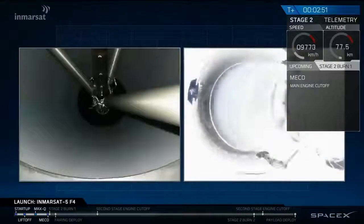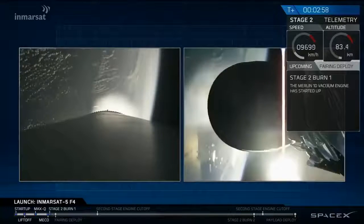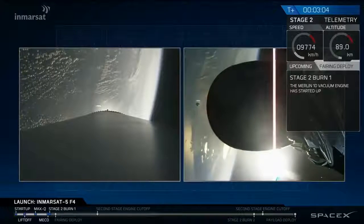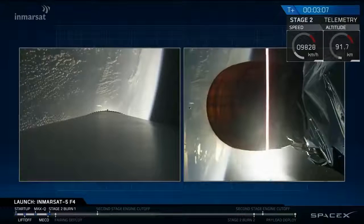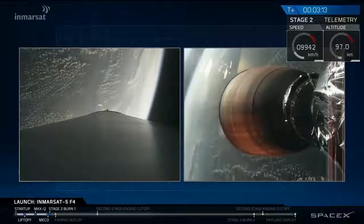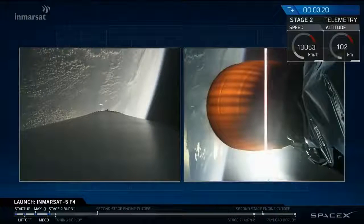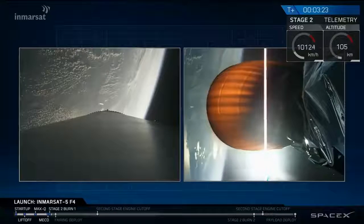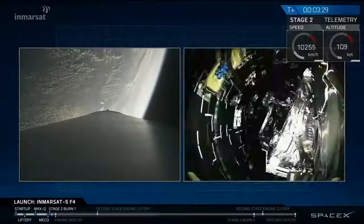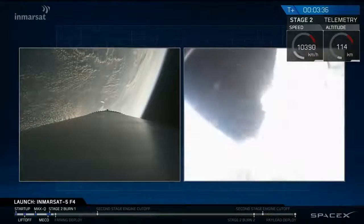Stage separation confirmed. T plus 3 minutes and 15 seconds into flight, a good stage separation, ignition of the upper stage engine. Next event coming up in about 15 seconds, fairing separation. Fairing separation confirmed.